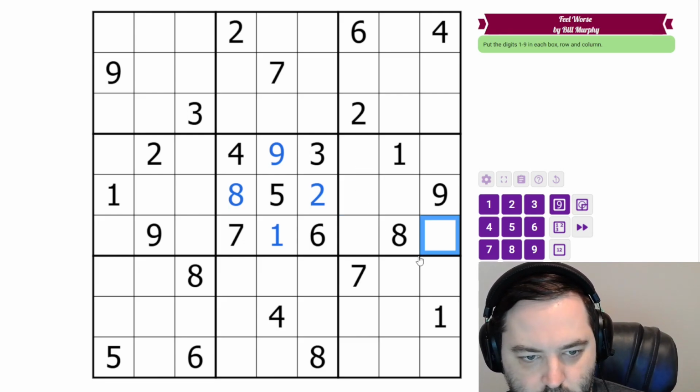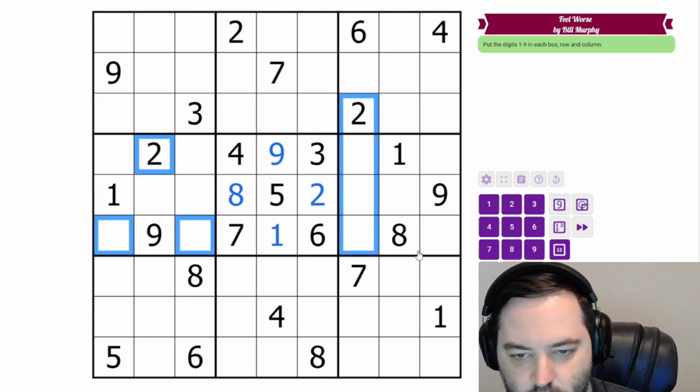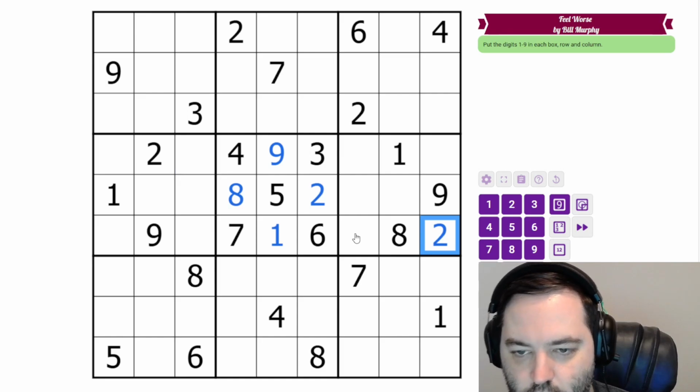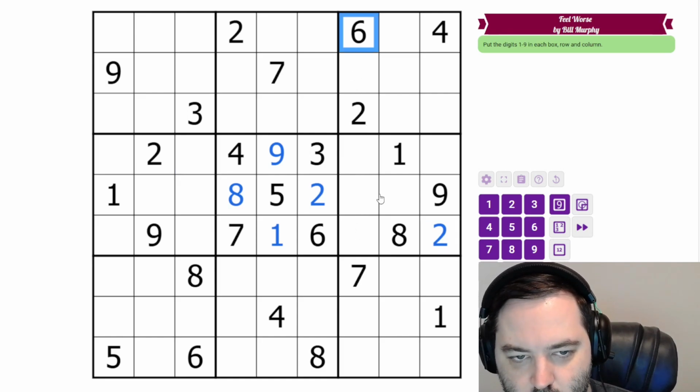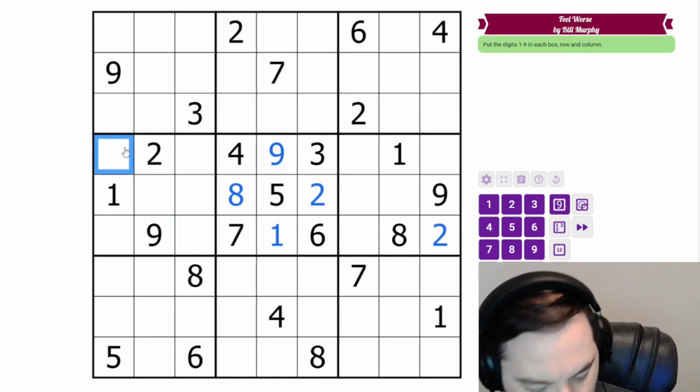I think we can place a 2 here. Yeah. So 2 is ruled out of those cells. It has to go there in the row. And the next thing I saw here, well, I probably saw the 8. So 8 has to go in this cell.